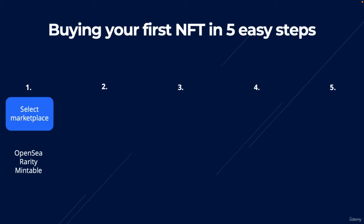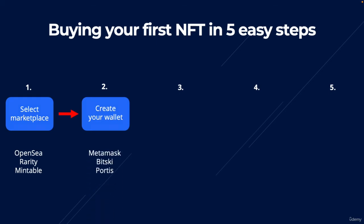Once you've determined which marketplace you would like to move forward with, the second thing you need to do is create your actual wallet. Your wallet is essentially where you store your digital currency, and when it comes to wallets, you have loads and loads of options. You've got one called MetaMask, which is the most popular. You have other options such as Bitski, you've got Portis, and many, many more. I'll show you how to determine which one to move forward with, and so much more.